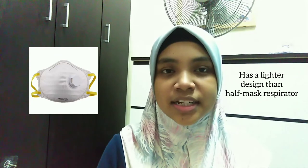Filtering face piece respirator, FFR, commonly called a dust mask, is a type of negative pressure air purifying respirator that has a lighter design than the half mask respirator. The entire mask is fabricated from filter material that covers the mouth and nose. FFR offers an advantage compared to the reusable filter respirator. In particular, they are more comfortable and require no maintenance. Even so, it may be harder to pass a fit test with an FFR than a reusable half mask. As a result, they are often much less effective than the half mask. The average dust reduction was only 67%.